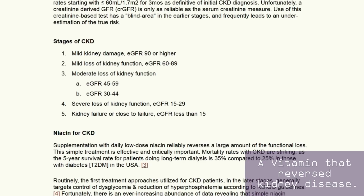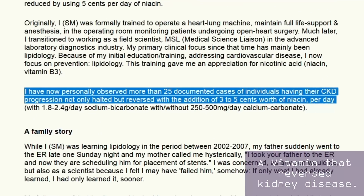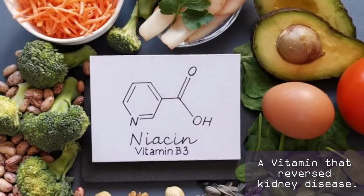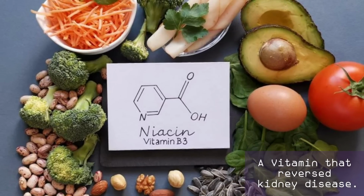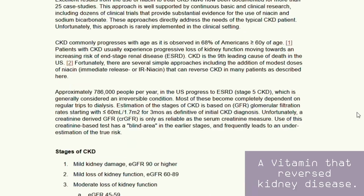I have now personally observed more than 25 documented cases of individuals having their CKD progression not only halted but reversed with the addition of 3 to 5 cents worth of niacin per day. So the vitamin he used is immediate release niacin, a natural form of vitamin B3. Which is amazing. And guys, as I was saying, I believe that he could be right about this niacin-based treatment.